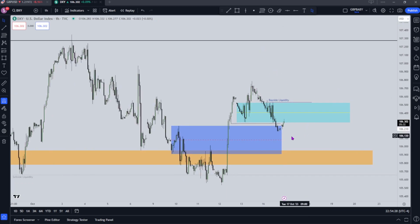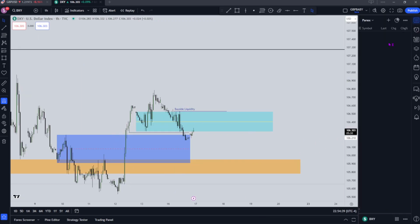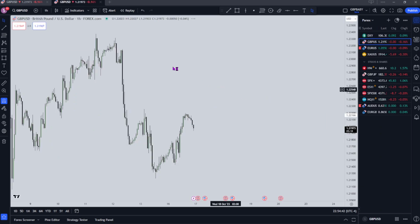I'm bullish on dollar, so long as we trade through this 50% level, find support and continue higher. If we find resistance, we will likely consolidate in this range until it wants to break out. So that's pretty much it. Let's go to GBP real quick, guys.